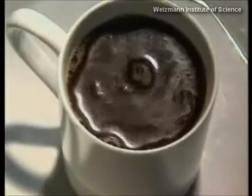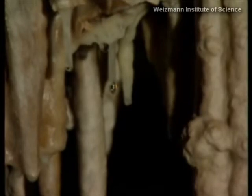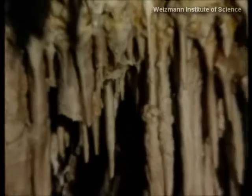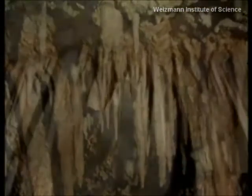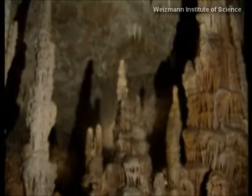Calcium may be good for you, but no one wants it in his morning coffee. Yet it's hard to avoid. Even underground, calcium precipitating out of drops of water over millions of years is what forms the beautiful stalactites and stalagmites which attract visitors to caves such as these.